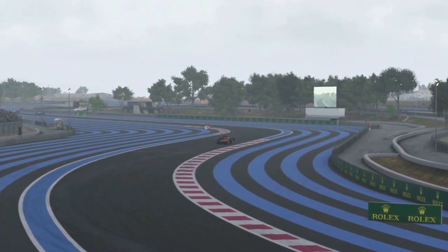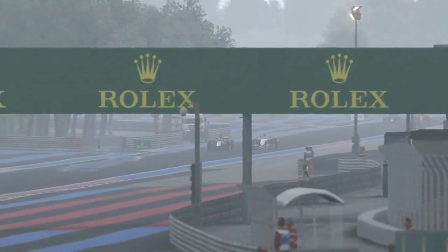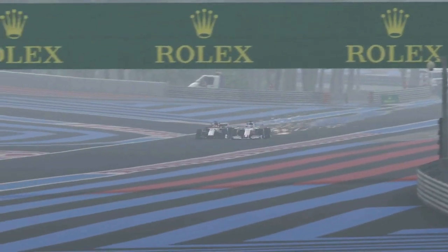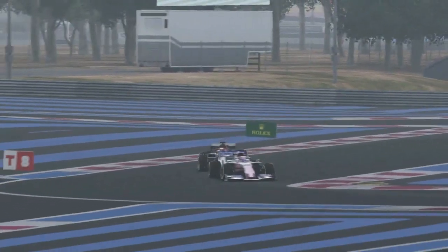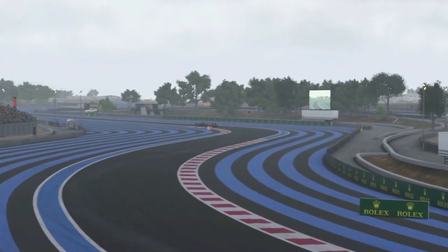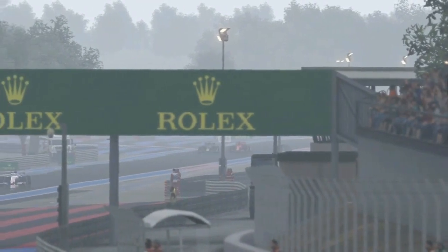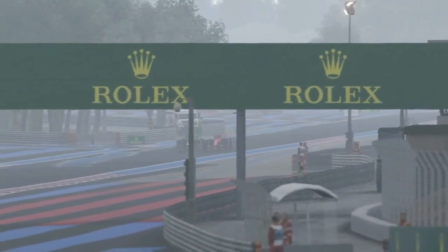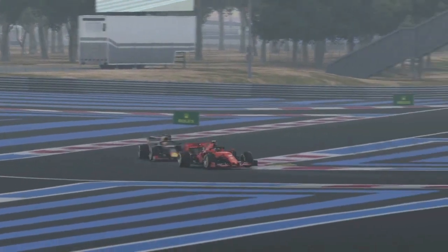Right, what's going on up ahead here? This is the fight for P14 between Kimi Raikkonen and Sergio Perez. So it looks like Perez has finally woken up. Perez up into P14 ahead of the Iceman. So that means a couple of people are pitted here, and I'm pretty sure one of them is Hulkenberg. And there goes Ricciardo round the outside of Verstappen, because that's now for P16.